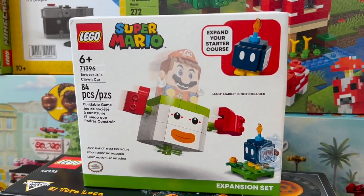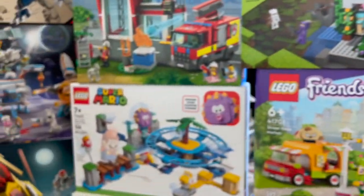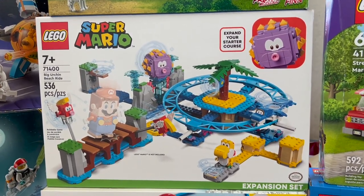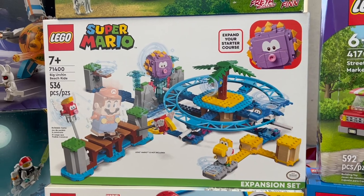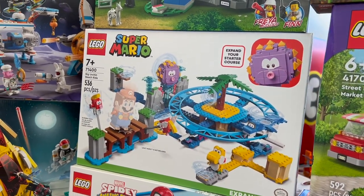We also have the Bowser Jr.'s Clown Car, which I really like because it is a $10 expansion pack, which is one of the only $10 sets that isn't just one of these suits. And we also have the Big Urchin Beach Ride, which has the roller coaster elements in the azure color, which I think is a really nice color to have for the roller coasters.